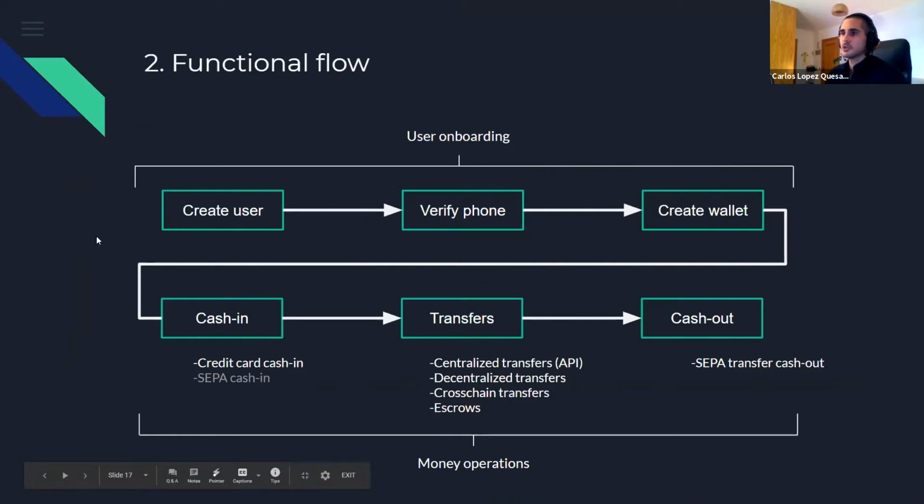Okay, so what we are going to be seeing today is a complete flow, the basic flow of a user, from the user creation in the platform and the creation of the wallet, which in our case requires the verification of the phone. And once the user is created, we are going to be able to do a cash-in, which is to top up the account of the user from the banking systems. Usually for the cash-in options, we have either credit card, which is instant, and SEPA, which is bank wire. We are not going to be showcasing the bank wire today because obviously it takes time and it wouldn't make too much sense, but we will be doing a cash-in with credit card.